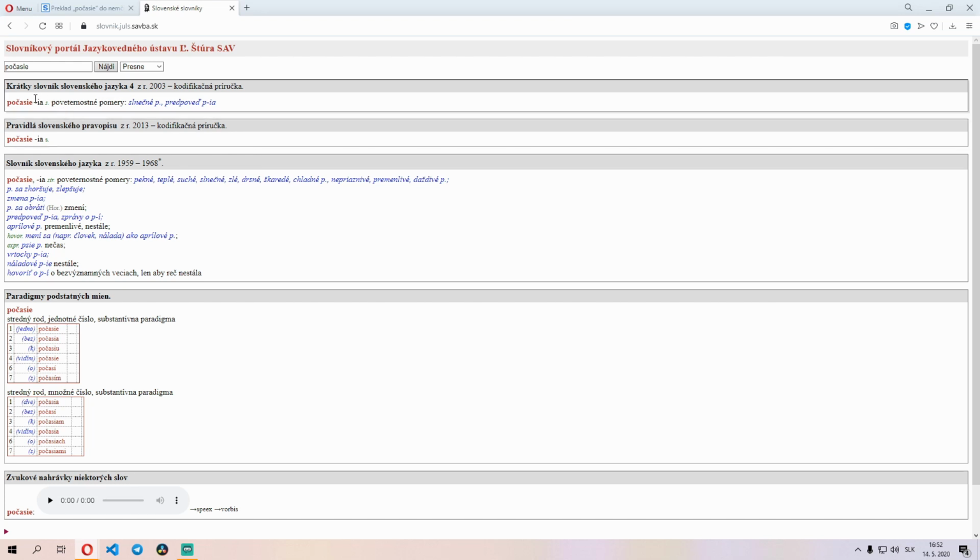Since we already learned about noun gender and even the noun conjugation paradigms, we can already tell exactly which conjugation paradigm the word počasie belongs to. We've learned that when we have the neuter gender, which this word has, the ending will tell us exactly the conjugation pattern. And since it ends in ie, it will be of the conjugation paradigm vysvedčenie. And we can check that here. So this is the paradigms. So this is how to conjugate, basically.